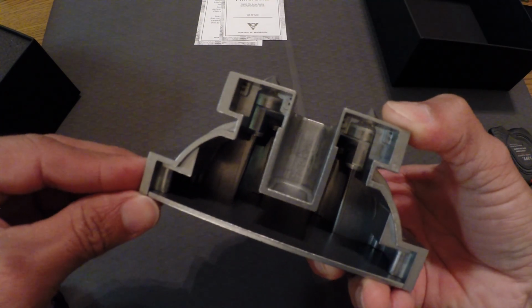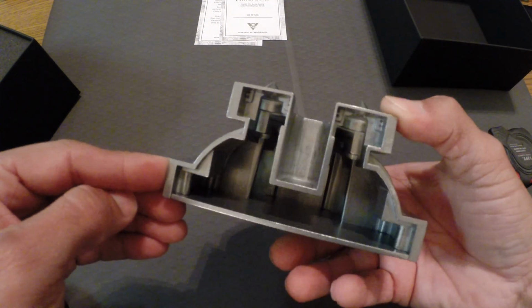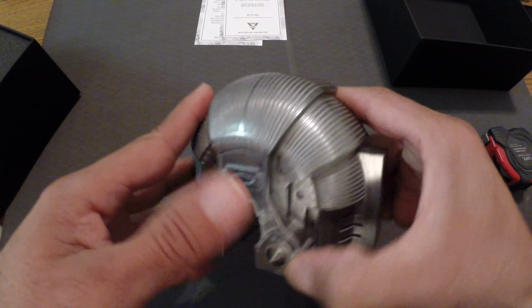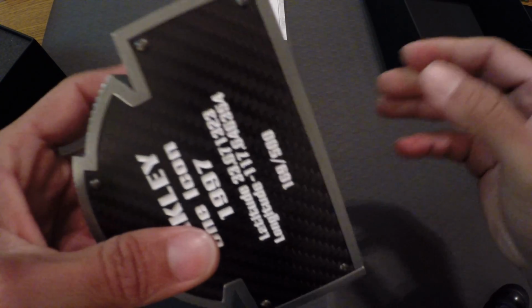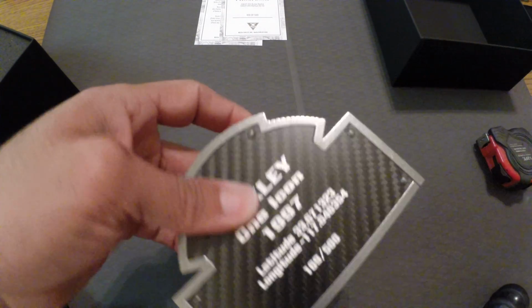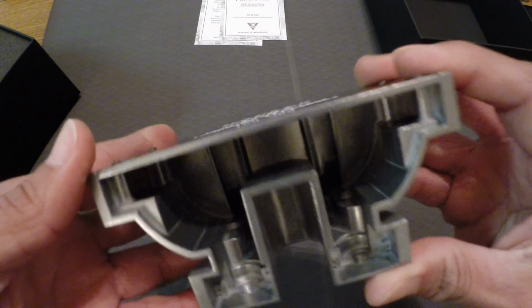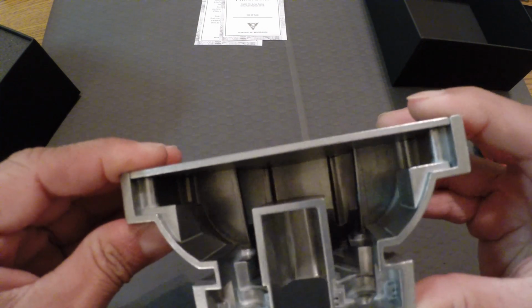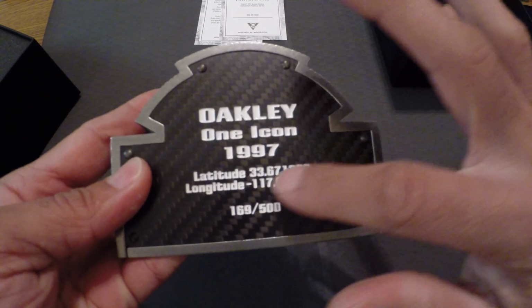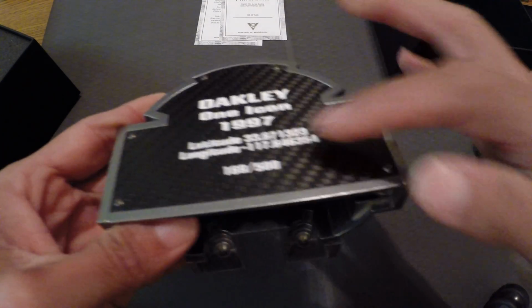The guy that had one on eBay told me that it was made out of high quality aluminum, which it may be aluminum, I'm not sure. I actually have a magnet here that I can try to see if it's metal. But no, it is actually aluminum or some kind of pewter or something, but very durable. This is carbon fiber here. It's got rivets. It's got 246 rivets that rivet this plate here.